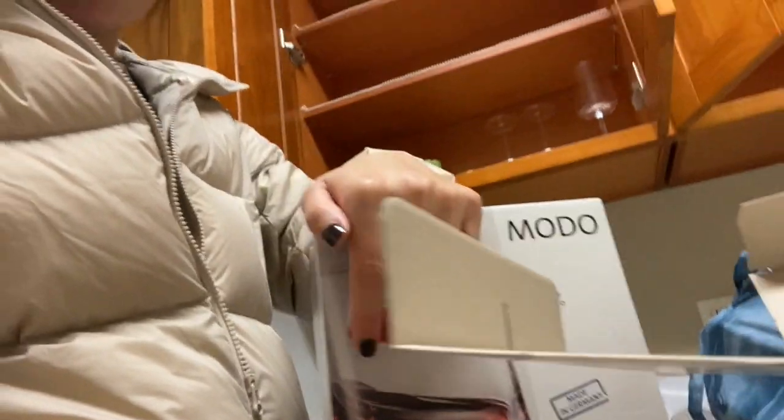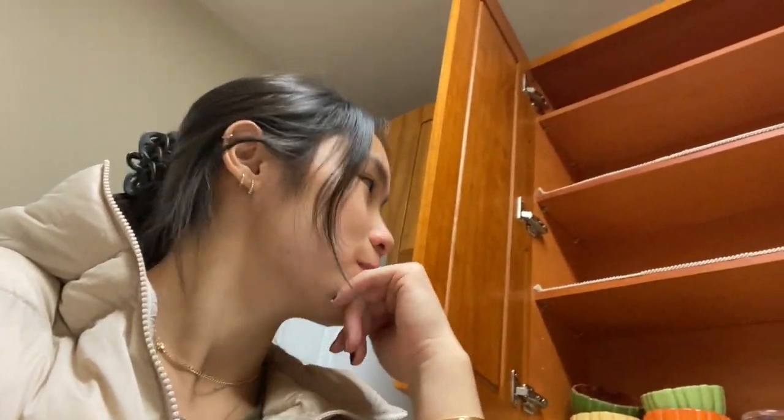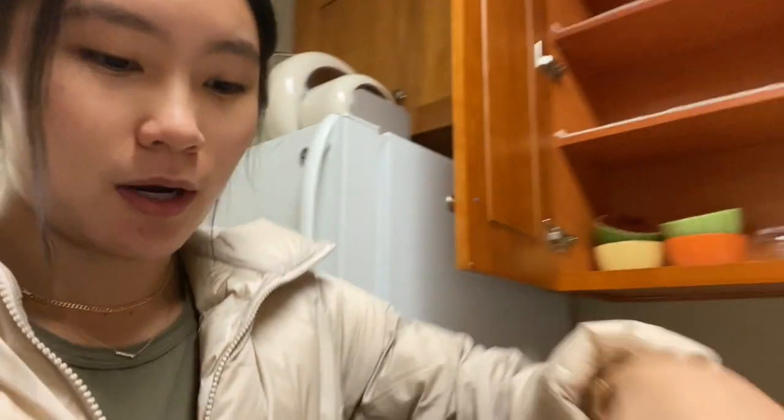So I just called TJ Maxx and it was on clearance because there's one missing. So I'm probably just gonna keep these and maybe buy another box because you can always have more wine glasses. That's a bummer. But anyways, I'm also unboxing a set of four old-fashioned glasses.